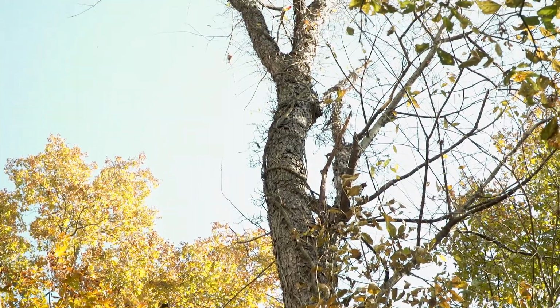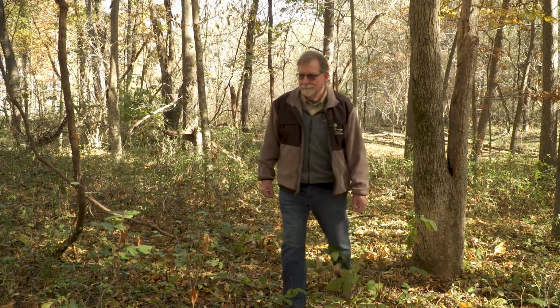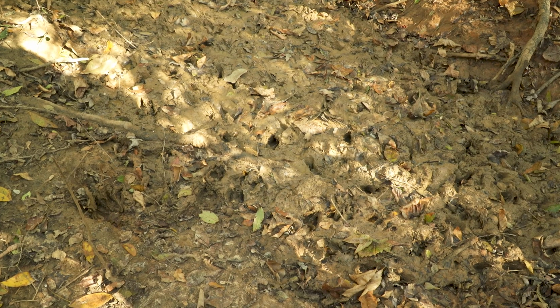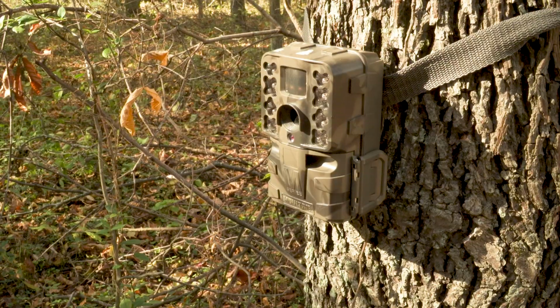Most people are managing for things that directly affect them. They're interested in wildlife, in conservation. Deer are overabundant at this point. They basically have had a large impact on the biodiversity of the forest throughout most of the eastern United States.